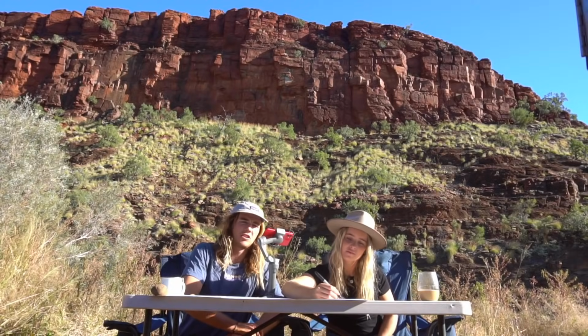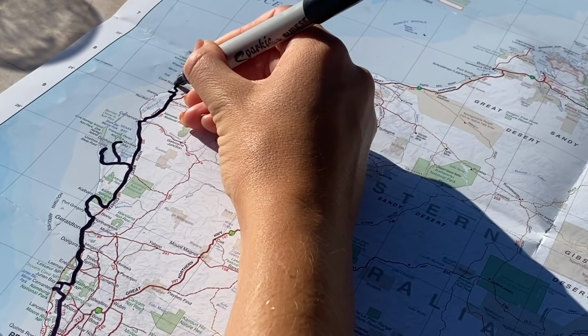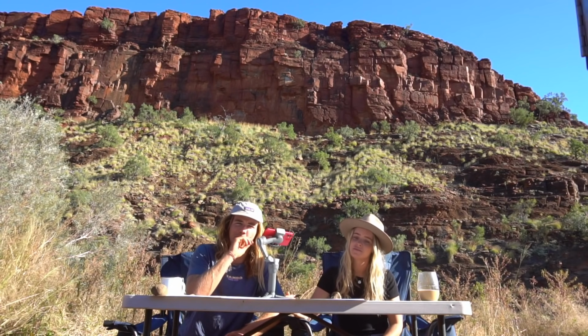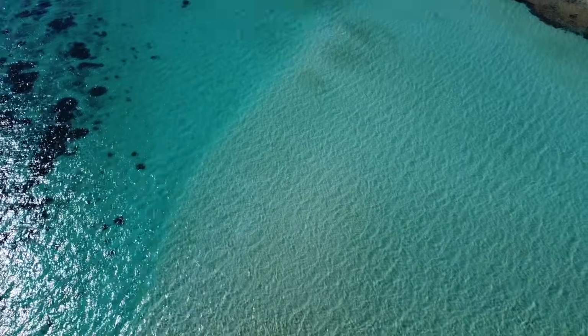So we left Warra Station and we headed north roughly 30 k's to Coral Bay. We restocked. They've got a little IGA there. This one is a very touristy town, guys, so keep that in mind. If you're not touristy people, then maybe avoid Coral Bay or maybe only spend a day there.